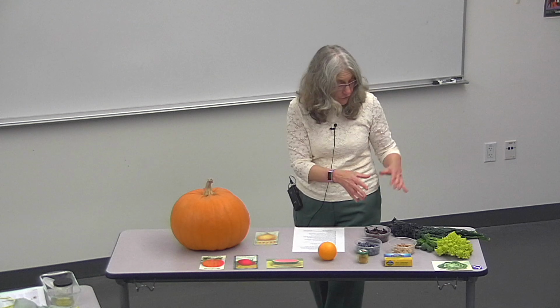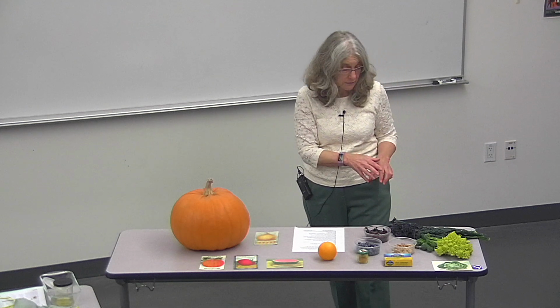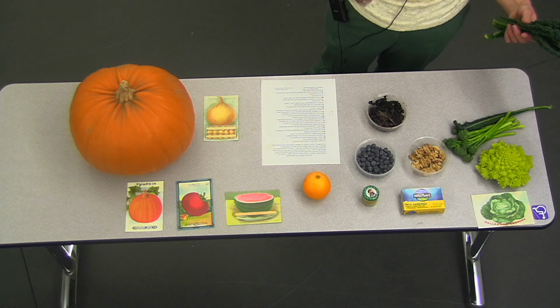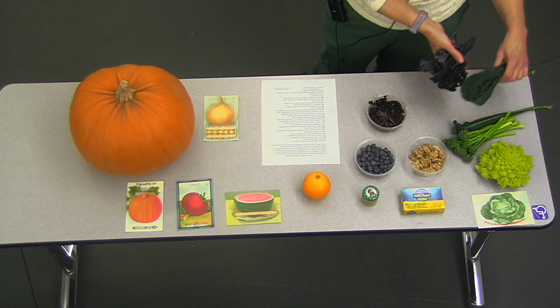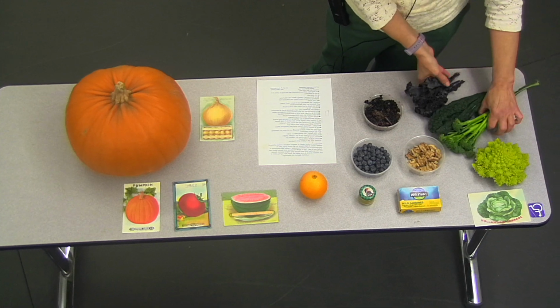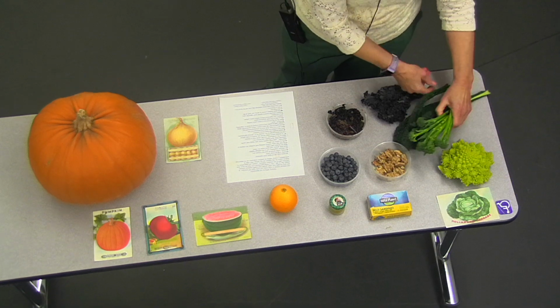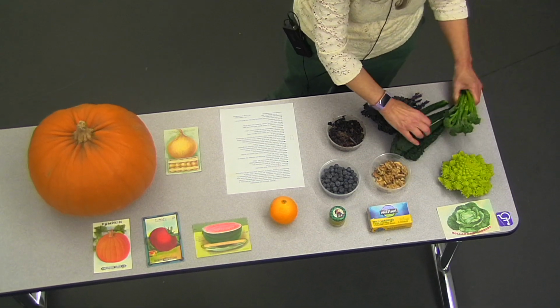D stands for dark green leafy vegetables. And remember, I talked with you about the different kinds of kale. This is red kale, and this is called dino kale. It has some other things. And broccoli, that's also a green leafy vegetable. Remember, the deeper the green, the more nutrient.